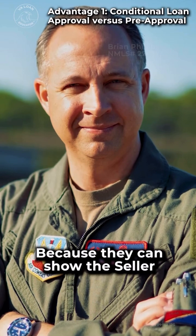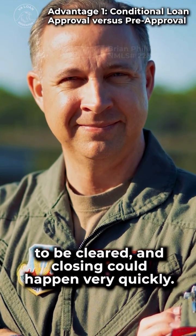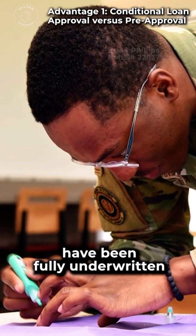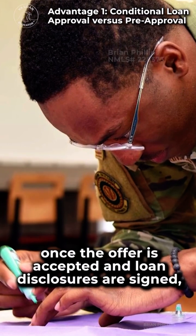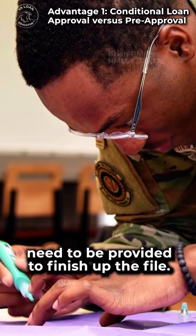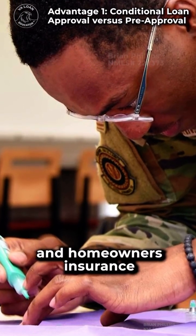Why? Because they can show the seller that there are only a few minor items to be cleared and closing could happen very quickly. In fact, if credit, income, and assets have been fully underwritten and the veteran certificate of eligibility has been obtained, once the offer is accepted and loan disclosures are signed, only a handful of items need to be provided to finish up the file. These are the appraisal, title report, escrow paperwork, and homeowner's insurance.